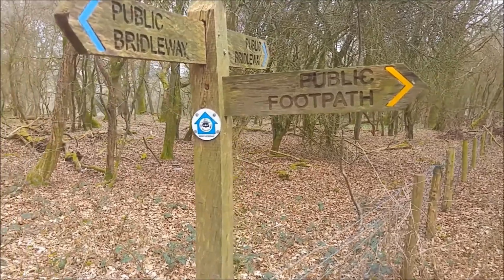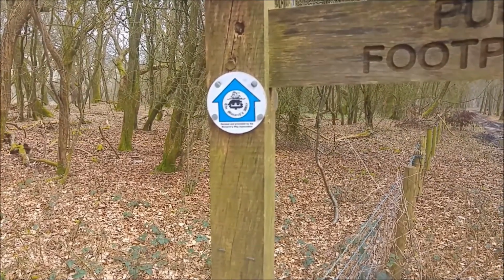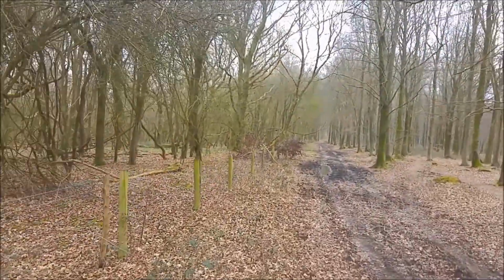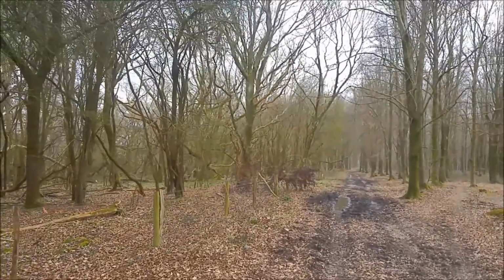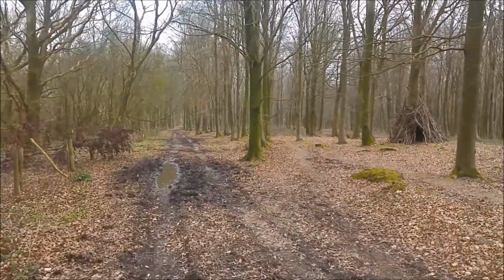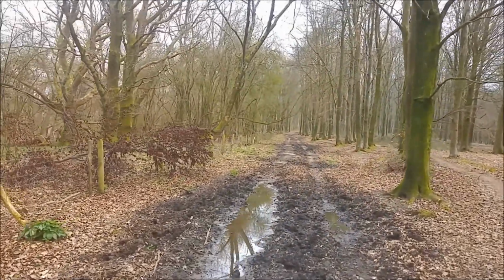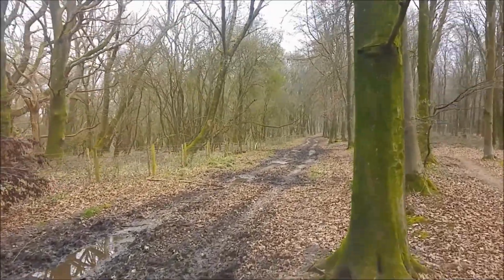So I've made it a bit further south, but just thought it'd be interesting to show you that we are on the Monarch's Way. Monarch's Way, I believe, was the route that King Charles took to escape the Roundheads in the Civil War, and I believe he headed to Shoreham, so not quite sure where it deviates. Once we get to the end of here, maybe I'll see some signs on the way back.